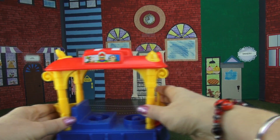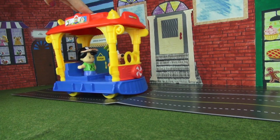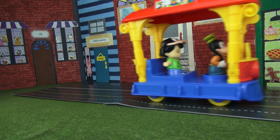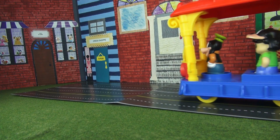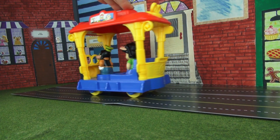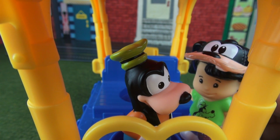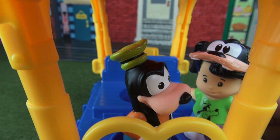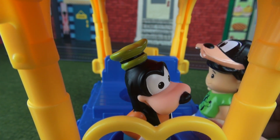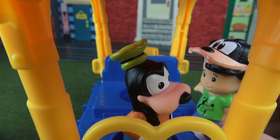Okay, now, Goofy, it's time to give Koby a ride downtown. Hold on, Koby. This is going to be fun. Whee! Let's go back the other way. This is so fun, Goofy. We should give other people rides. You know what, Koby? That's a brilliant idea to give other people a ride downtown. But how are we going to get people to know about the trolley? Well, gosh, we're downtown, Goofy. Just look around. I'm sure we'll find some passengers.